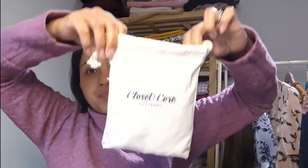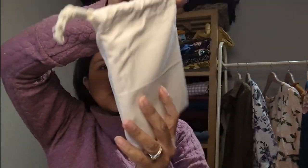Oh, I also plan to make the Closet Core Kelly Anorak this month, I believe, with Adele from Sofa Serenity. And I went ahead and bought their kits from, I don't even know where they're based, Canada? I think it's in Canada. So you get Closet Core patterns. It's a little kit and you get all the, I can't even show you what's in it. Does it show you what's in it?